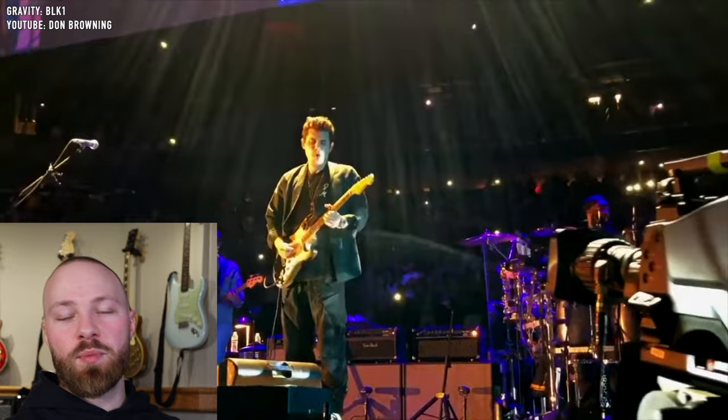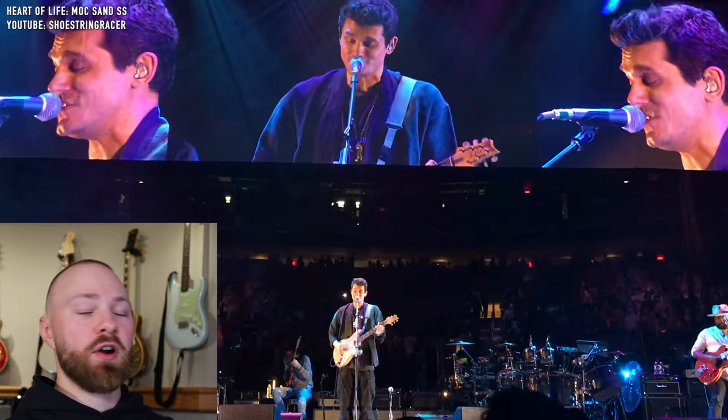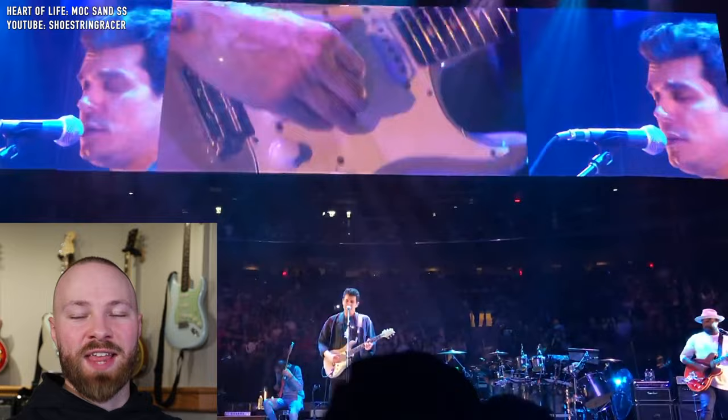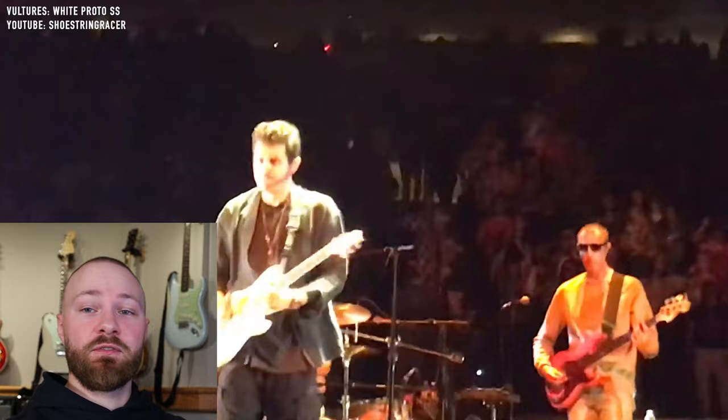Up next, we move on to Gravity, and this is something we're going to touch on in a little bit more detail, but John used the black one for Gravity. Then we have Heart of Life, and this song is in E-flat, and during the 2019 World Tour, John's E-flat guitar was one of his Mock Sand Silver Skies, this one being finished in satin, I believe. Next, we have Vultures, which again was the all-white Silver Sky prototype.